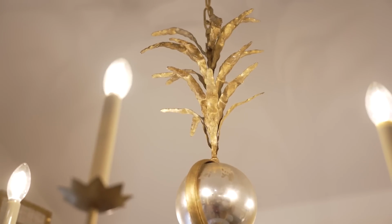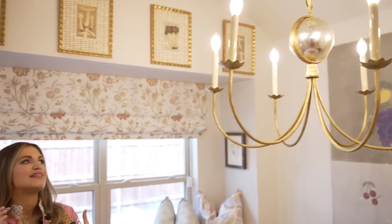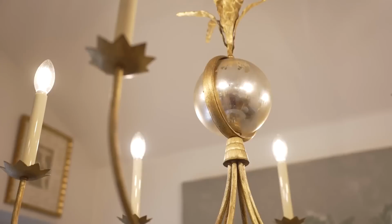The top of it reminds me of a pineapple, and in our very first house we had this brass pineapple door knocker, which we ended up using on our wedding invitations, on our wedding matches. It was just kind of like a little focal point and a Southern statement that we had throughout our wedding. So when I found this light fixture, I loved it.